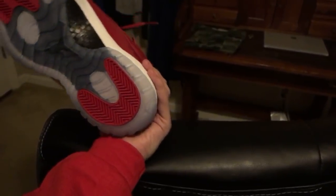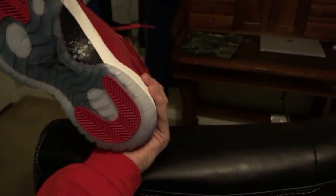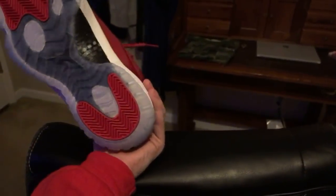I have not worn these not once yet. I got these from Goat. And I am just waiting for those sole protectors to come so I can wear them. I cannot wait to wear these.